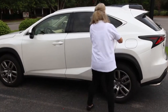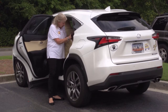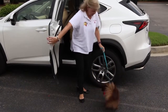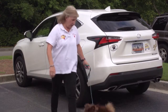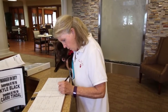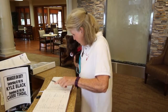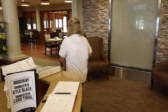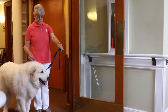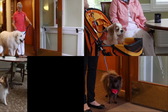Every visit begins the instant you step out of your car onto facility property and does not end until you re-enter your car to depart. Rules must be followed for the entire time. Dogs must be on correct equipment and under control when they get out of the car. Many facilities will ask that you sign in as volunteers before proceeding to the area where the visit will take place. Today we have a large dog, a tiny dog, a dog in a stroller, and a dog that enjoys performing tricks for residents.